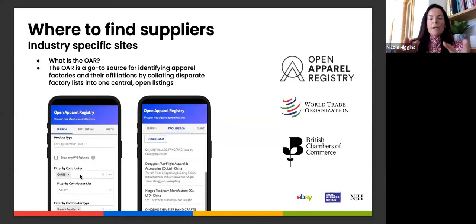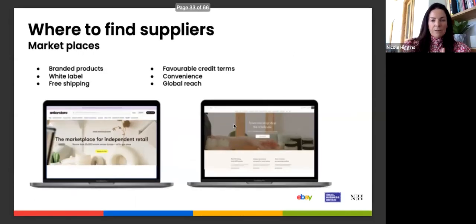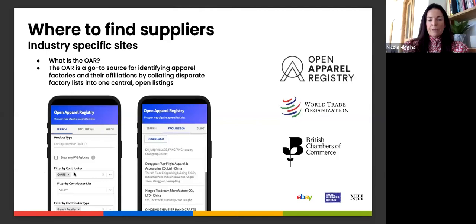You could put in a brand's name, and if they're registered with this site, this is about suppliers and brands being transparent. You could put in a brand's name, and then you could see where their factories are, what their factories are. So an example here is the brand Gani. If you see filter by contribution type, I've put in the brand. And I can't remember whether I put in the product type, whatever, but then it brought up different factories that brand works with.